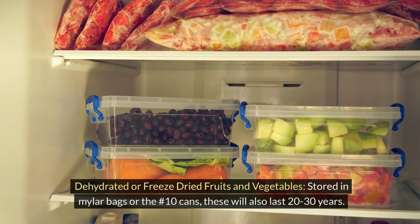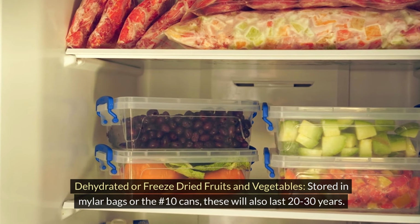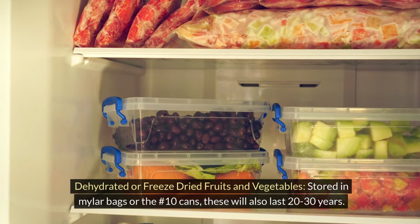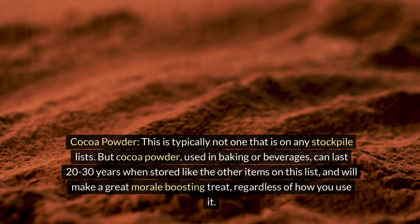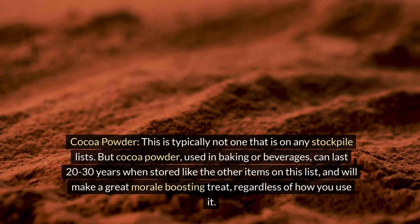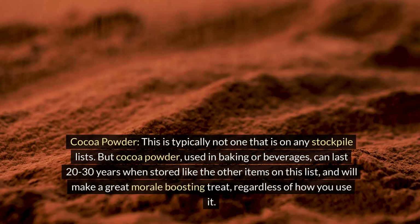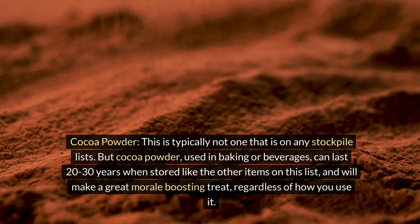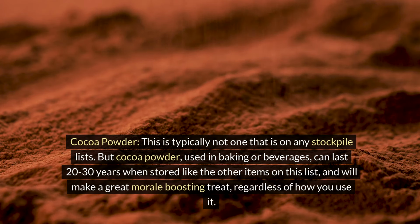Dehydrated or freeze-dried fruits and vegetables. Stored in Mylar bags or the number 10 cans, these will also last 20 to 30 years. Cocoa powder. This is typically not one that is on any stockpile lists, but cocoa powder, used in baking or for beverages, can last 20 to 30 years when stored like the other items on this list, and it will make a great morale-boosting treat, regardless of how you use it.